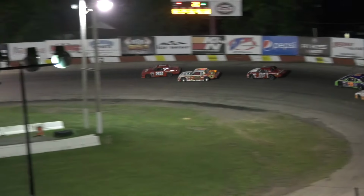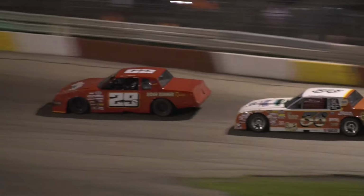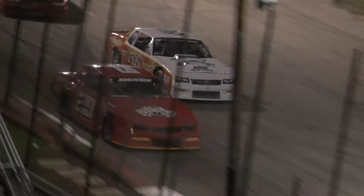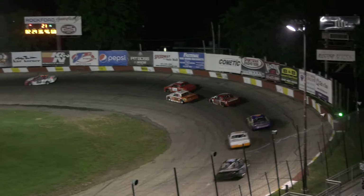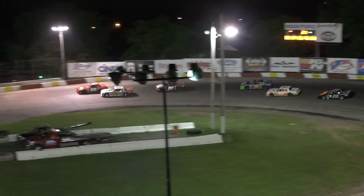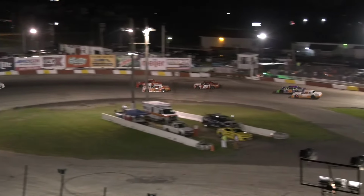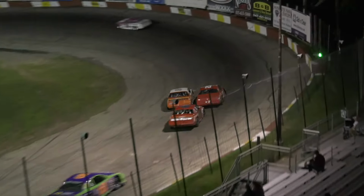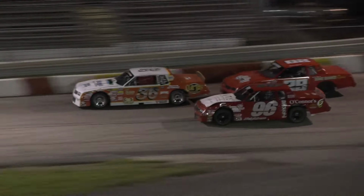Chad Smith, the machine, out of Davis Junction, Illinois, pulling away from the rest of the Bargain Hunter Sportsman. Terrence Robinson still trying to hold on to that 2nd spot, but Howie Ware with a battle, trying to go on to the inside. Garrett Fry in that 96 is waiting for some kind of mistake between those two to slide in there, but nothing yet. They go side by side, door to door, and it turns 1 and 2, and it's going to be Howie Ware in the 36 car.